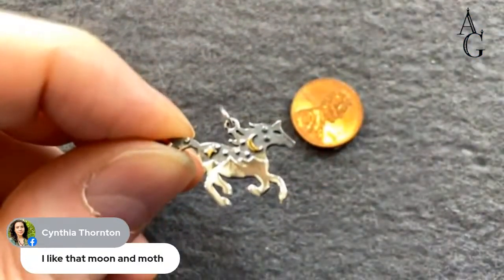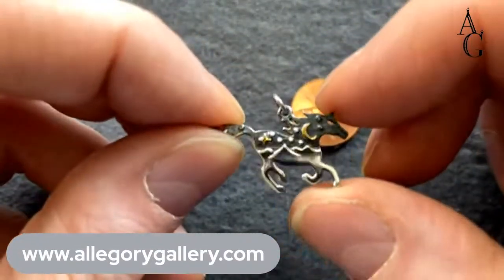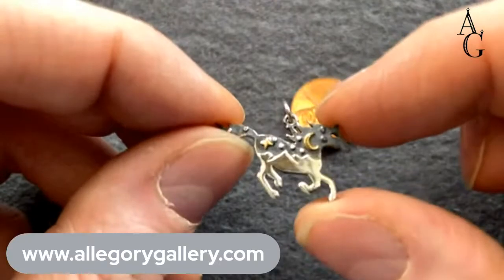So here we have a horse, just like the turtle. We have a horse with the mountains and the moon and the stars. Moon and one star in bronze, and the mountains and the horse itself in silver.